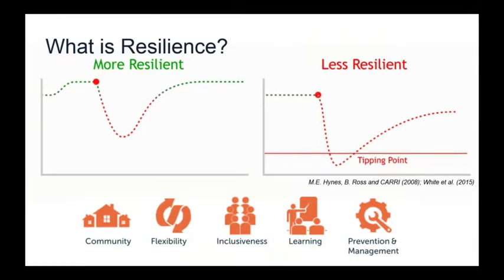It's fine. And then on the bottom here are some of the 5 core tenets of resilience from Second Nature's materials that you've probably seen. But we really emphasize thinking about community, flexibility, inclusiveness, learning, and then also prevention and management as different characteristics that are going to be present in a resilient system. Next slide.